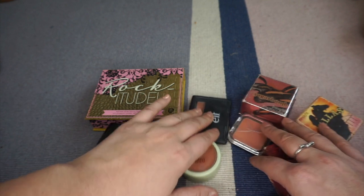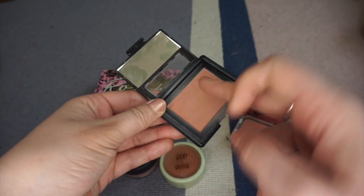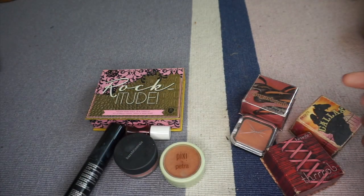A couple of other single blushes here. This is one from Elf. Again, you can see the color palettes that I really like, but I feel like with this one there's very, very low pigment to it, so I think I'm going to give it away to a friend, I should say. I'm not going to throw it away.